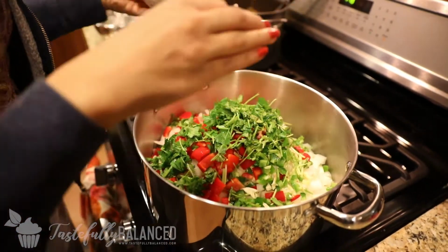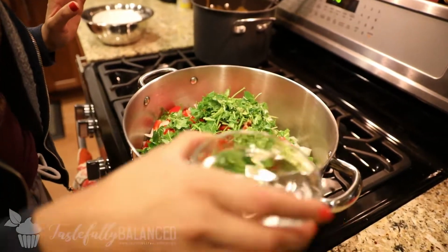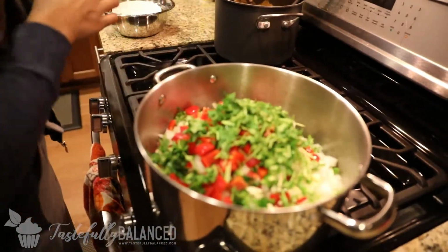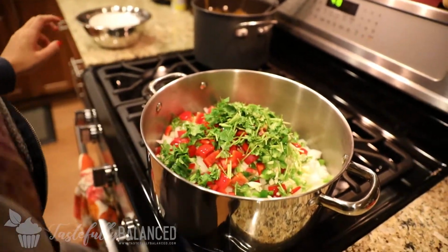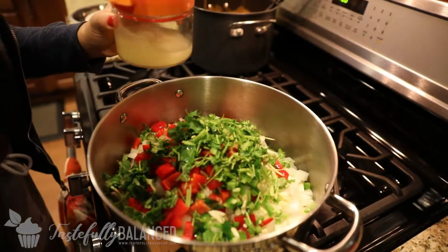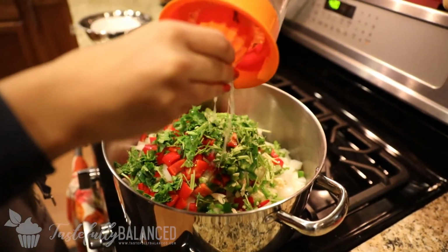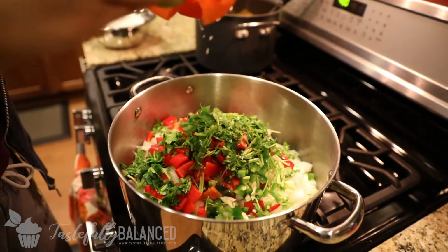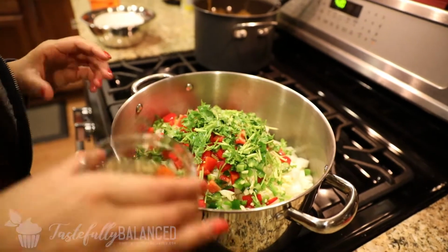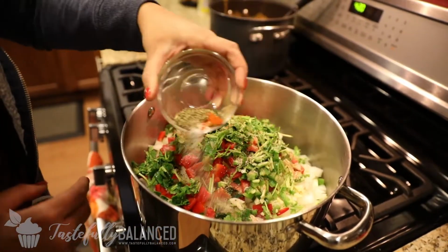I just dump cilantro in, and then wait for it to come to a boil and let it boil away for about 40 minutes. I'm also adding some vinegar, and I juiced a lime, so I'm going to add some lime juice to this, and then just a very few basic spices, so salt, cumin, oregano, black pepper, chili powder, and a little bit of sugar.